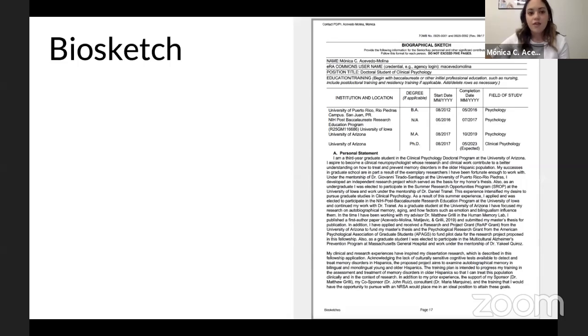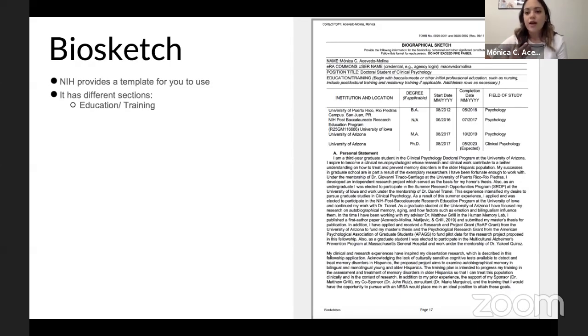Then there's the Biosketch. The NIH provides a template for you to use. You can download it. It has different sections. The first section is education and training. You can see in my screenshot there. You write your undergrad, any other certificates you have, and where you're doing your PhD.